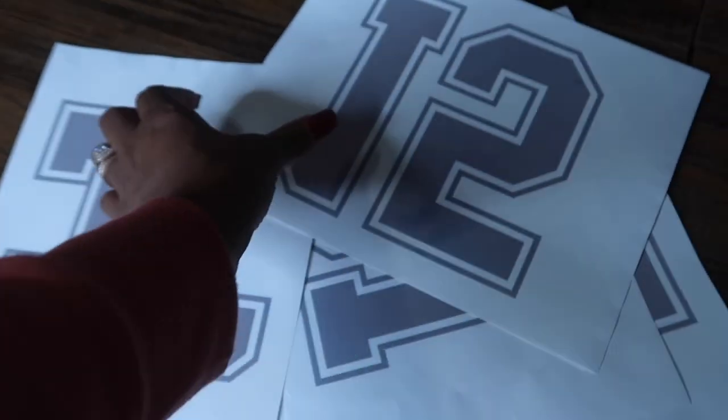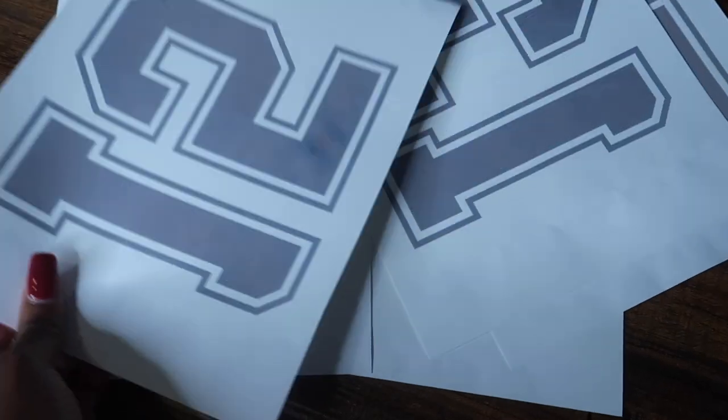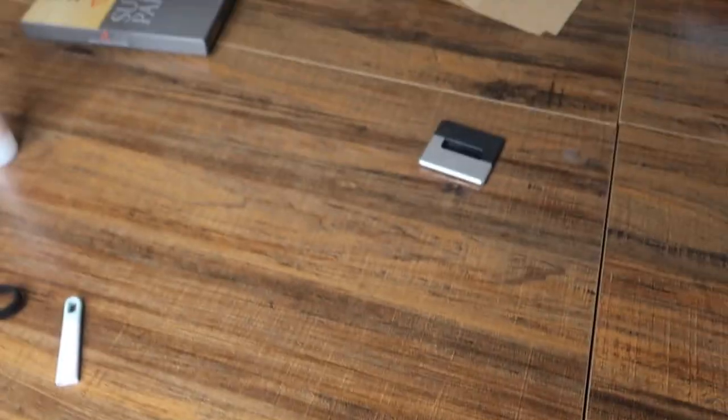And remember, with sublimation, once you use it, you cannot use it again. It's done, the ink is out. You can't continue to reuse the sublimation paper. You literally just have to throw it away. So that's exactly what I'm doing. Just threw it in the trash. So yeah, you guys, let me show you the shirts now.